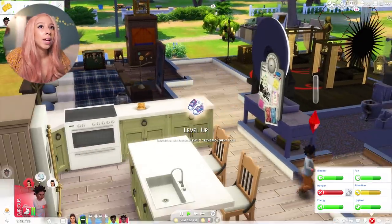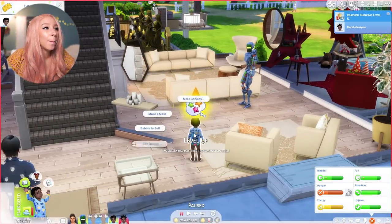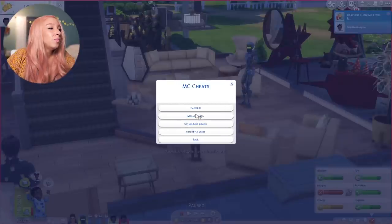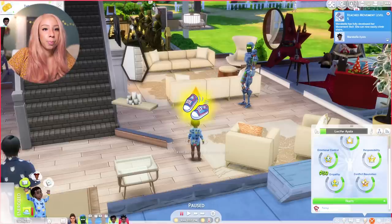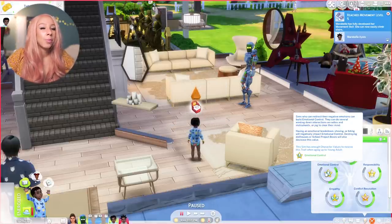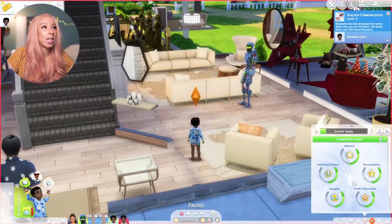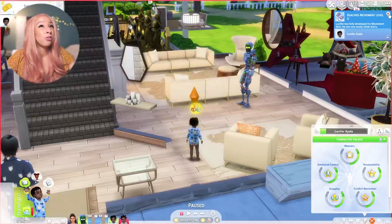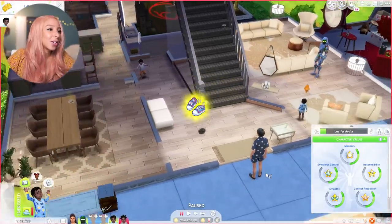Eat them. Wait, did I not max your guys' skills? Bada bing, bada boom. You know what else I do is I cheat these thingies as well. Because when they have bad manners or bad emotional control or any of these that are not in the green, that's when they start to make messes. That's when they play with their food and they just don't eat. When they have all green of these, they actually listen.